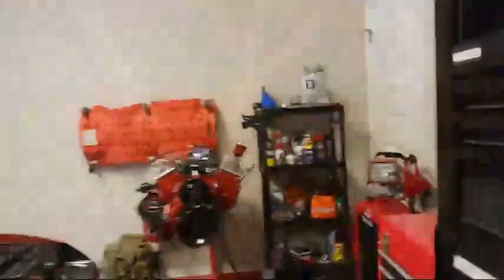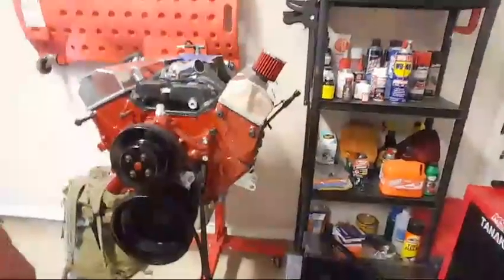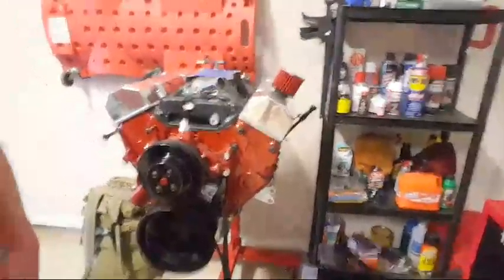I'll show you the engine real quick. Got the pulley set up off. Sorry, it's really hard to angle this thing while looking at the camera. So it's all ready. I still got to prime it with oil and everything, but I don't want to do that until, you know, right before it goes in.